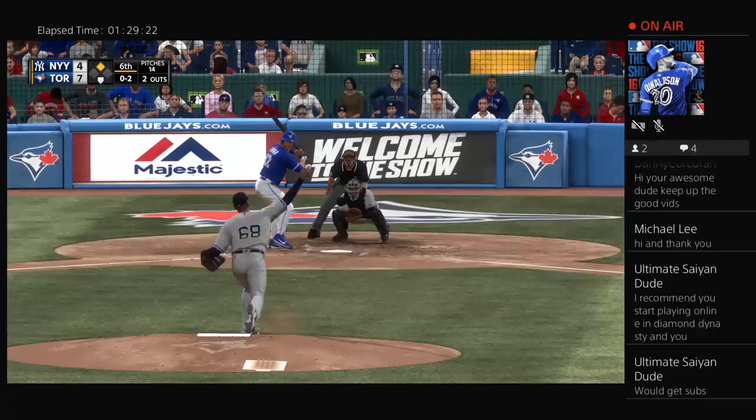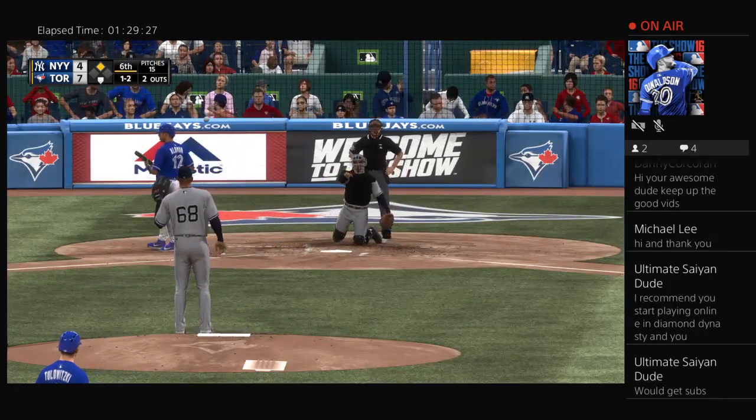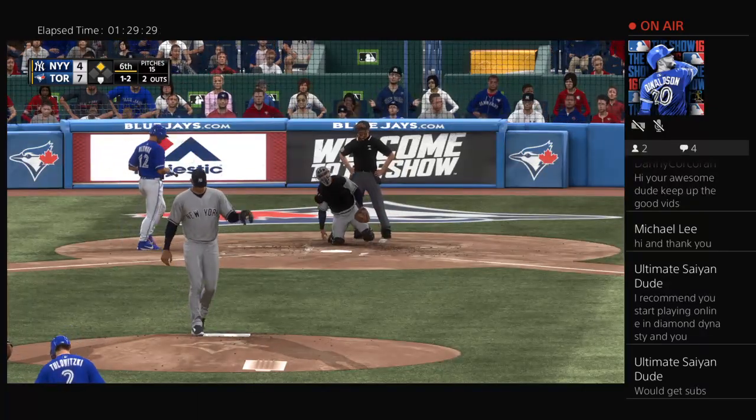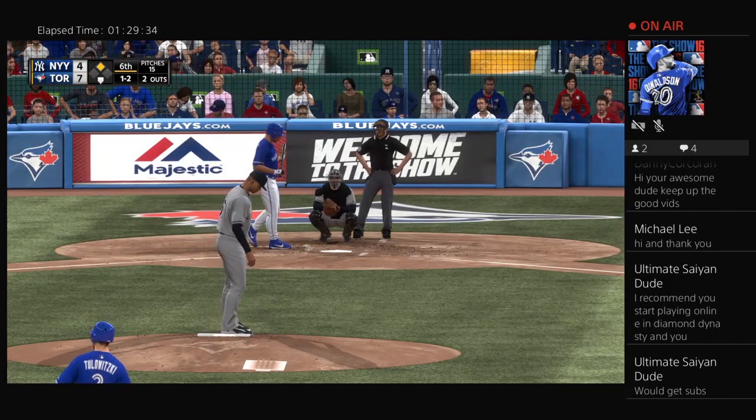Here's the 0-2. Way outside. 1-2. Hey, this is a big pitch right here. Can't allow them to tack on any more runs. Let's see if he attacks his zone or buries something in the dirt.